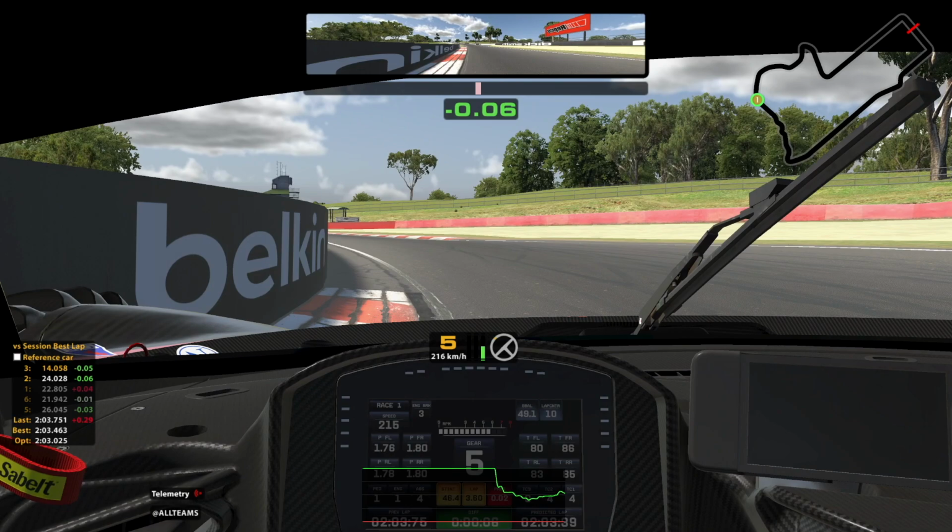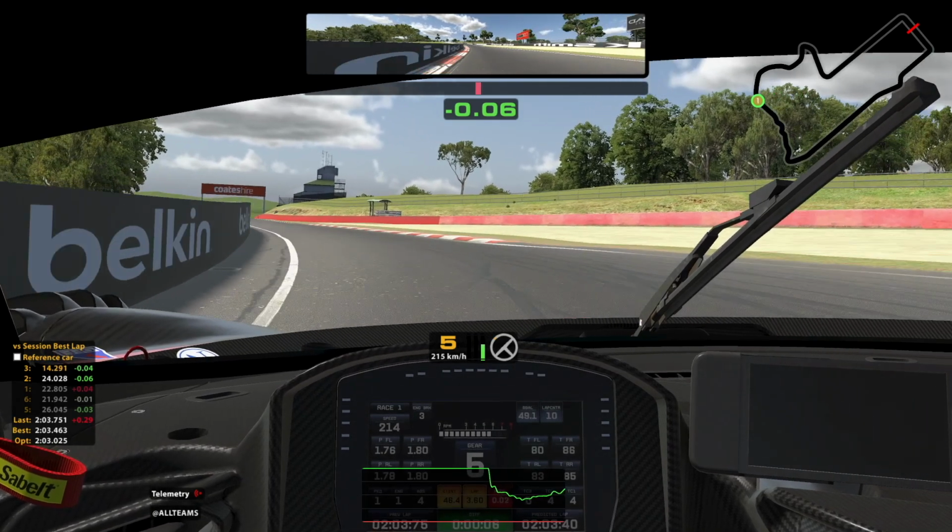It's very important to not use too much of the exit curb as it pulls you in and you bottom out. It's very easy to lose the car here if you use too much of it.